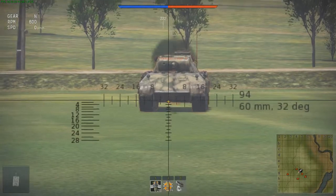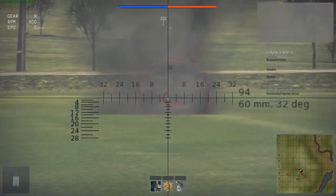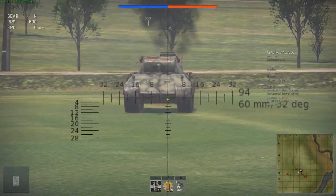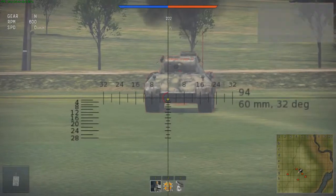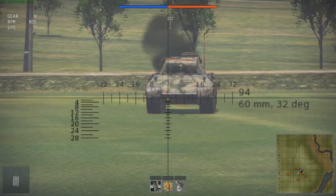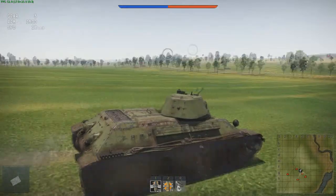Sloping on the armor has bounced 2 of my shots, 3 of my shots, and you see it just ricocheted off of the tank. And that one penetrated. And kaboom, it blew up. I blew it up.